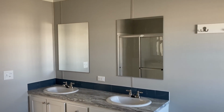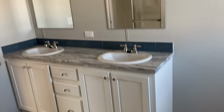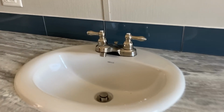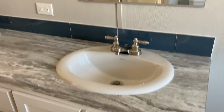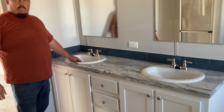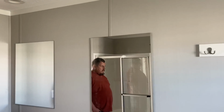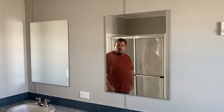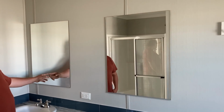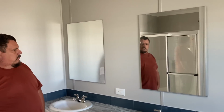It's a double vanity, his and hers vanity. Those are actual Briggs sinks. Yeah, that's not plastic. That's porcelain or something. One of the new trends is they're minimizing these mirrors now, where it's just literally a sheet of glass hanging on the wall, which is kind of how they used to do it, and people kind of like it. You can put whatever trim you want on it.